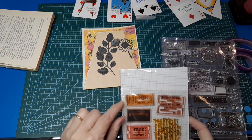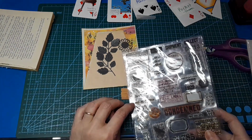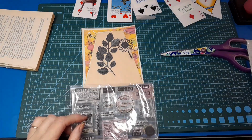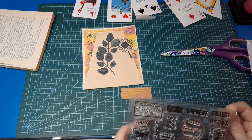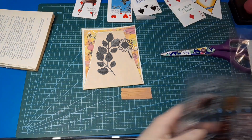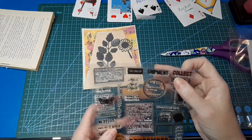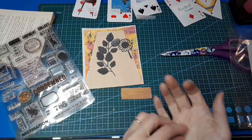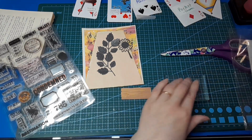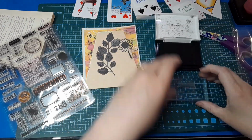So it's either one of these, I think. Or just like maybe some numbers. Numbers, I feel, are always a good option. Numbers or words. Where was I looking? Maybe let's go shipment. I'm just going to go with my VersaFine black.